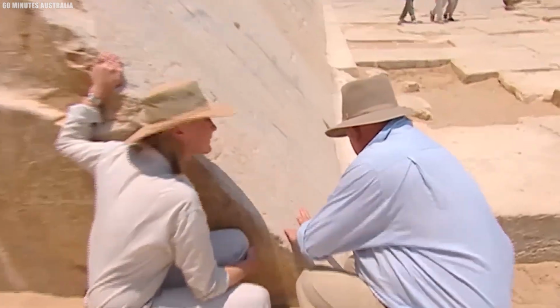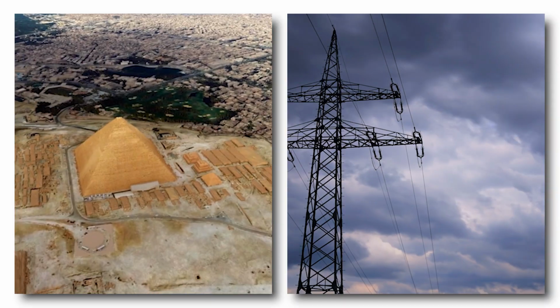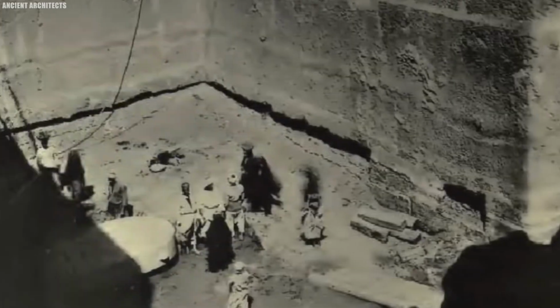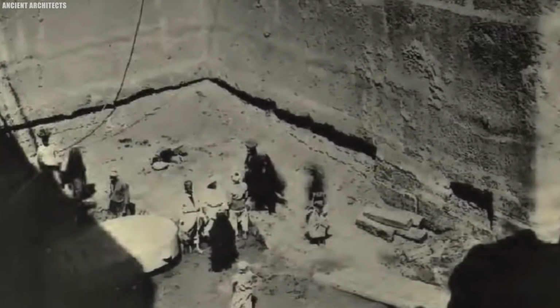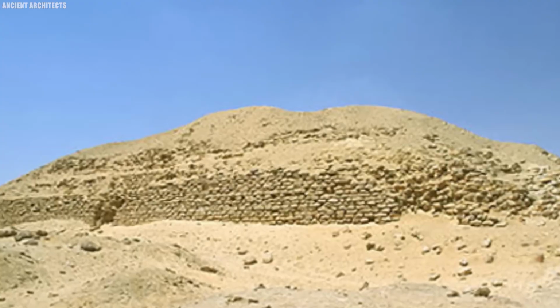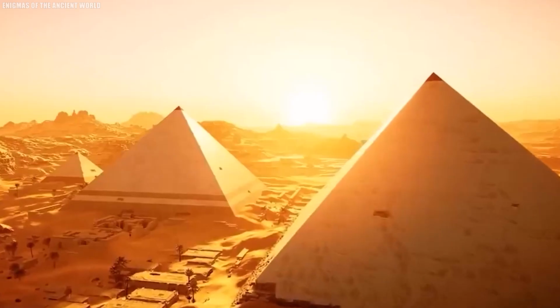This discovery raised a provocative question. Could the ancient Egyptians have used the Great Pyramid to generate electrical power? Cadman's research suggested that it was possible. The pyramid's outer layer of insulating white limestone, its granite core, and its gold capstone all indicated a design capable of generating and harnessing electrical energy.